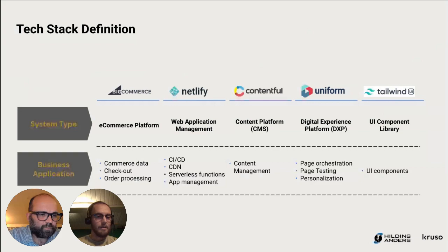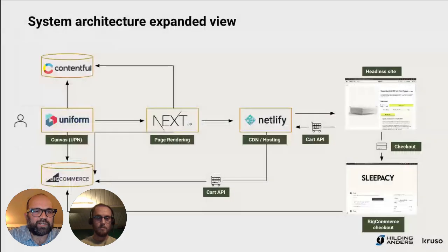And the thing about BigCommerce is that it's actually an existing BigCommerce we're tying into. So it's not set up specifically for this project. We're using the headless APIs and the headless capabilities and the serverless functions in Netlify to tie those in and make it work. The next slide is essentially a more detailed view of what that architecture looks like. I don't have anything specific to add. I just wanted to go into a little bit more detail of how the systems are structured.